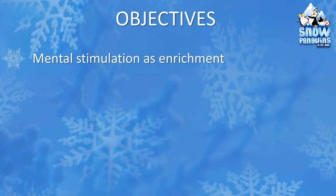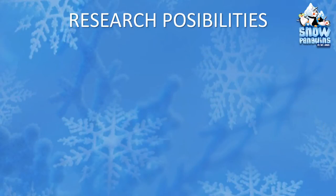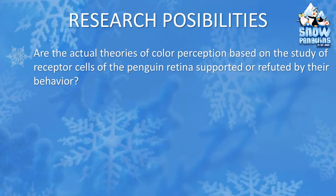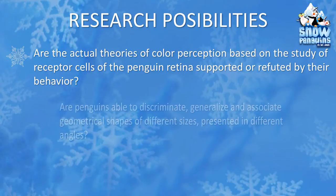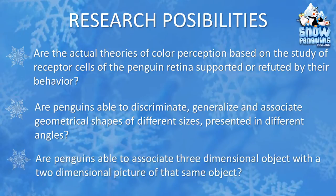Our objective is mental stimulation as enrichment and to establish the basic behavioral training for future research on the cognition abilities and visual capacities in Gentoo Penguins. The following are just some examples of the research possibilities. Are the actual theories of color perception based on the study of the receptor cells of the penguin retina supported or refuted by their behavior? Are penguins able to discriminate, generalize, and associate geometrical shapes of different sizes presented in different angles? Are penguins able to associate a three-dimensional object with a two-dimensional picture of that same object? This is just to mention a few.